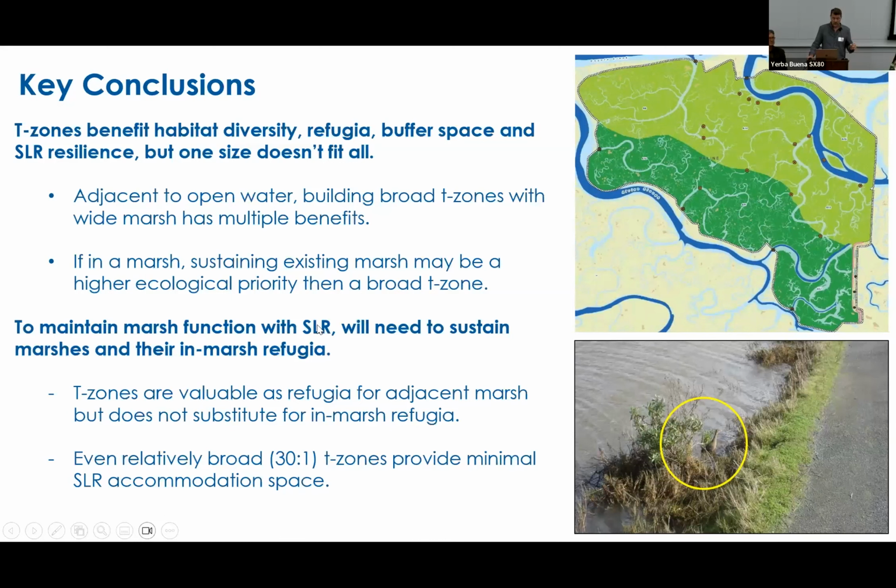And at the Safer Bay, just thinking about those three lower marshes along the study reach, in that case, we think that sustaining that marsh is a higher priority than a broad transition zone.